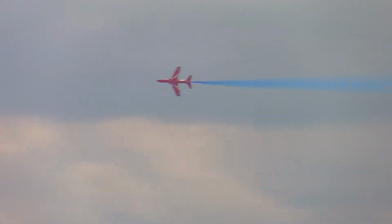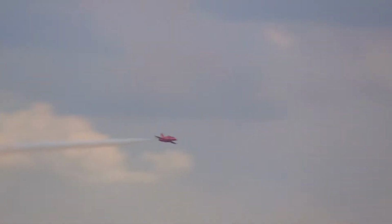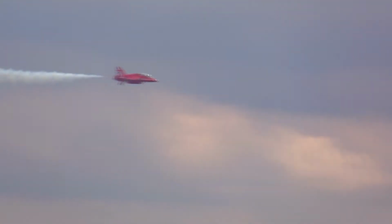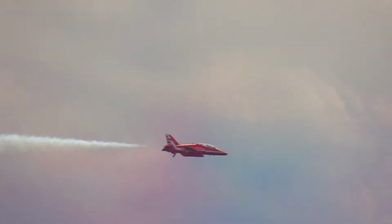Through the middle of the vortex with the white smoke is Grelly. He is Lieutenant Mike Walsh. The next call you'll hear is Threshold. That means they're happy to continue this manoeuvre. The opposition barrel rolls.